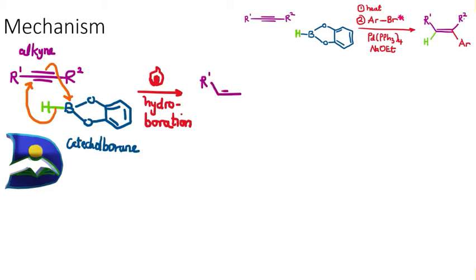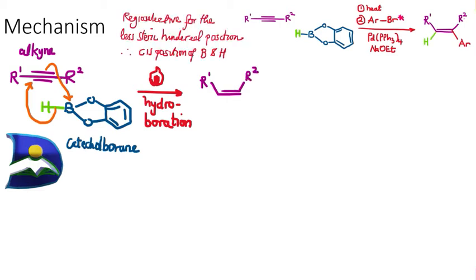So therefore, in this case, we have a specific regioselectivity for the less sterically hindered position. Therefore, the cis position between the boron and that of the hydrogen is actually facilitated in this particular step, and this particular complex here is called the vinyl boronate. So this is actually the first step you should recognize in here and keep that into account, because it will be crucial for the following step in here.